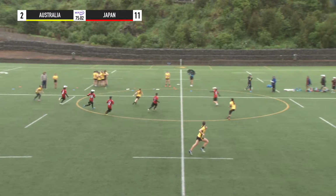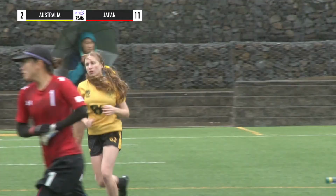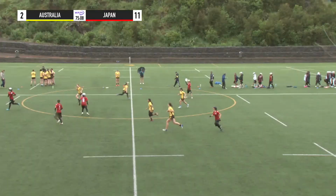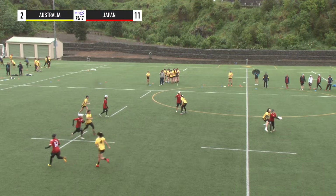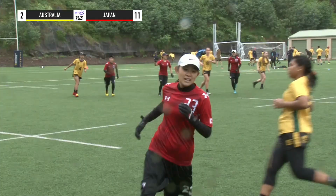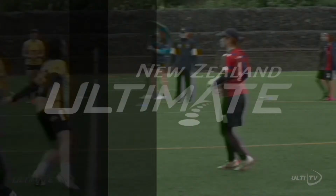Great work by Australia there. Asprey works up the far sideline. But that zone is too much. Subarashi Bogyo. And there we see it. Goto midfield. Marked by Lee. Puts the backhand up just outside the hands. Great chase down by Kajino, but it's not quite enough.